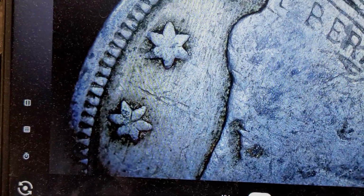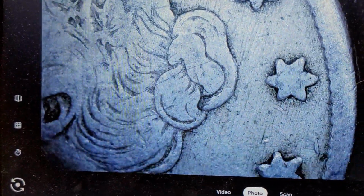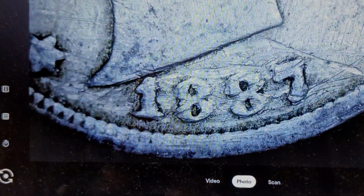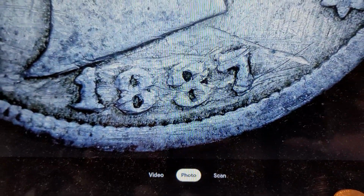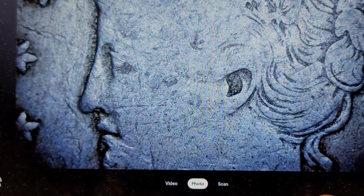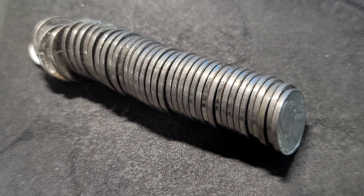Look at that. There's some actual details on the stars. Almost full Liberty, but that's awesome. A lot of damage down there. I wonder if somebody like scraped at it. Why would somebody do that? Alright, well, we just found a V-nickel. That's amazing. Alright, let's get into this roll. I'll bring you back in if I have anything else. I don't think anything's going to top that this hunt, but we'll see.